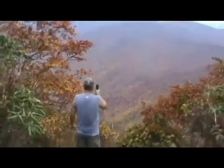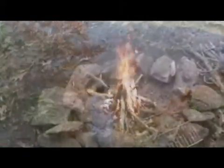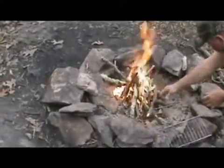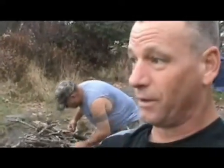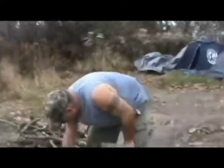Smells like a bear wiped his butt up here. It's easy. Well, Fred got the fire going with no problem at all. It's never been this easy. There's got to be something set up or something. Something has to be wrong here. All the firewood. If we hear banjo music, we gotta run.